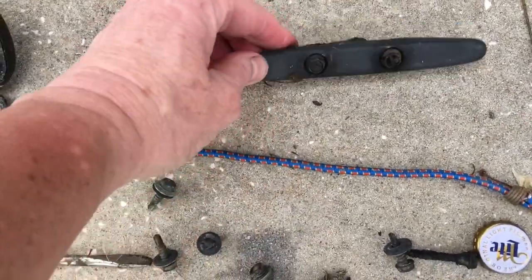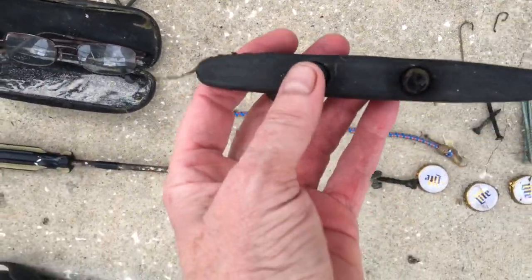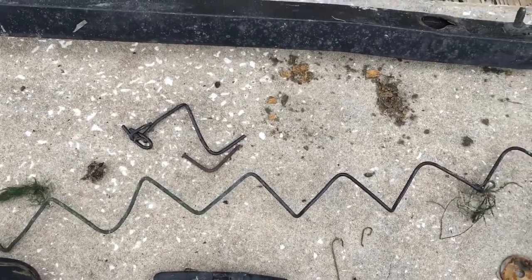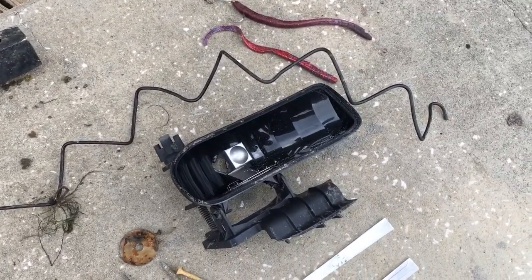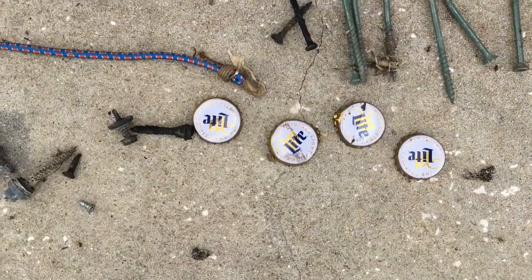And then the boat cleat. How'd you get that? Isn't it plastic? It is, but I got it through the nuts and the bolts. Cool. And there's pieces of fence all down there from being knocked in the water by different car accidents. Lots of deck screws. Lots of Miller Lites.